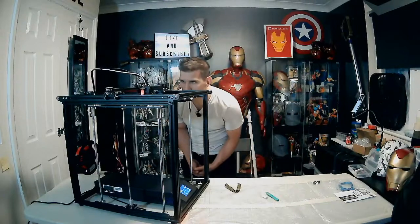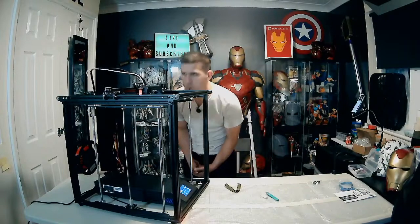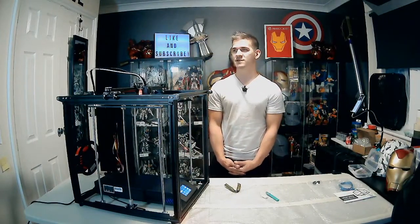Guys, we're printing. Oh, look at that. Look at that smooth base. This is a cool printer. I like this thing.